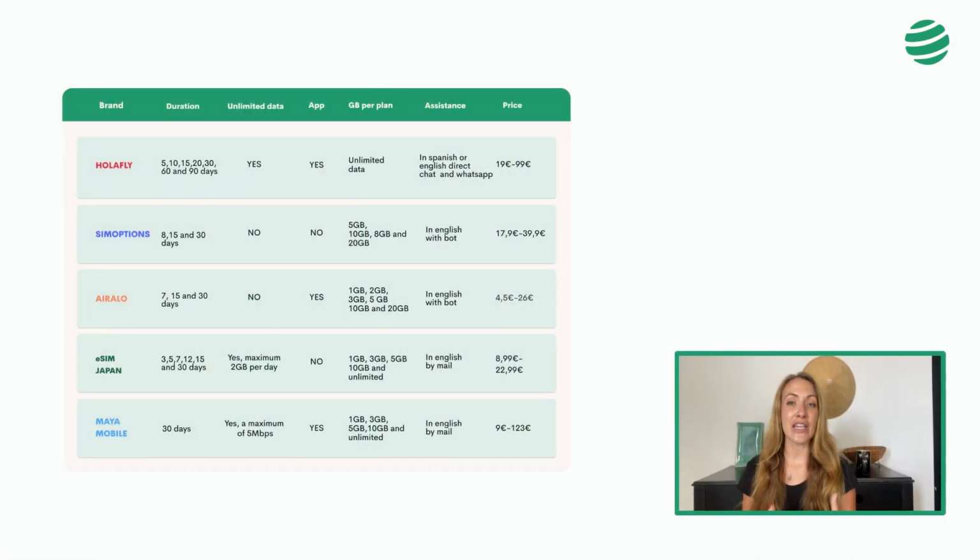Now that you know how much data you need, here's a table with each eSIM brand and all their services for you to compare and choose the option that best suits your trip to Japan. As you can see, some of these brands like Maya Mobile offer unlimited data, but they condition us to buy a 30-day plan, which is more expensive if our trip only lasts for 10 days, for example.